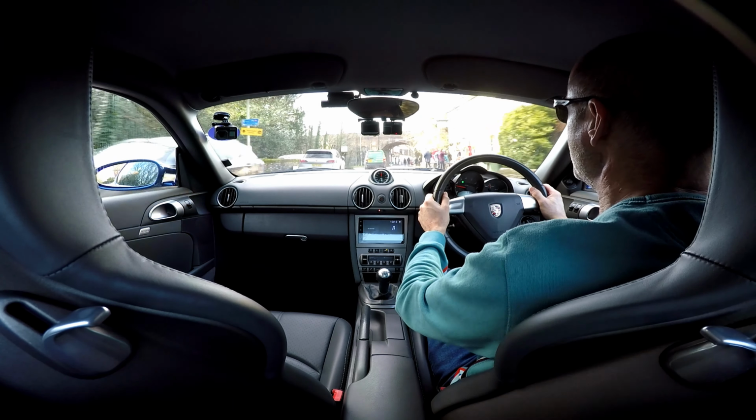And finally, rewarding because driving this thing hard is one of life's joys. It's only a 2.7 Cayman, so it's not that quick. It's quick enough to be quick, but not too quick to drive it hard. That does mean that when I'm on track with only 245 horsepower, I have to work really hard to keep up, to extract the pace.